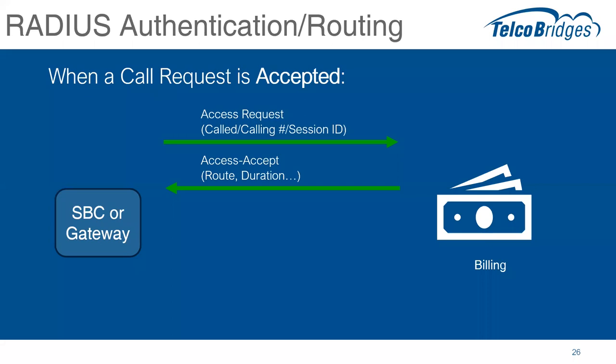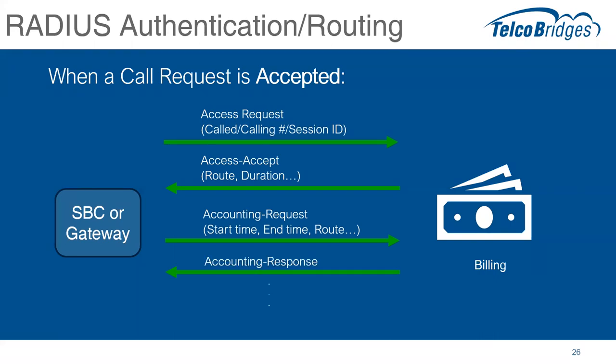At that point, the SBC will continue to initiate the call. It'll send what are called accounting requests, including the start time, potentially the end time, and what route was actually taken, and the billing platform will acknowledge that. These dialogues continue as calls are transferred and other activities happen, including going to the end of the call. So this is the transaction that happens between them for the accepted call.